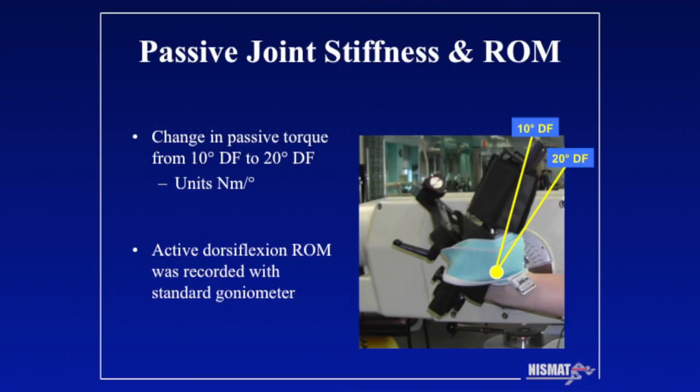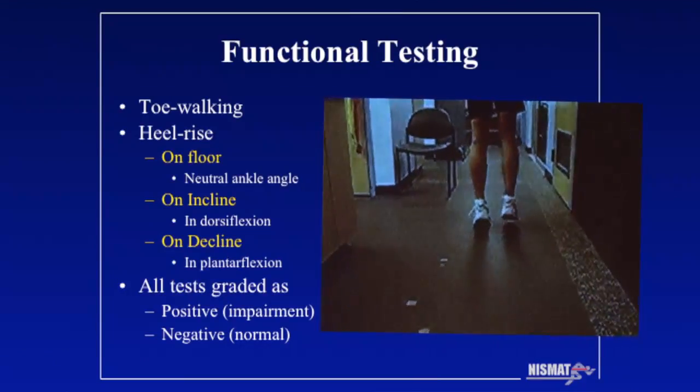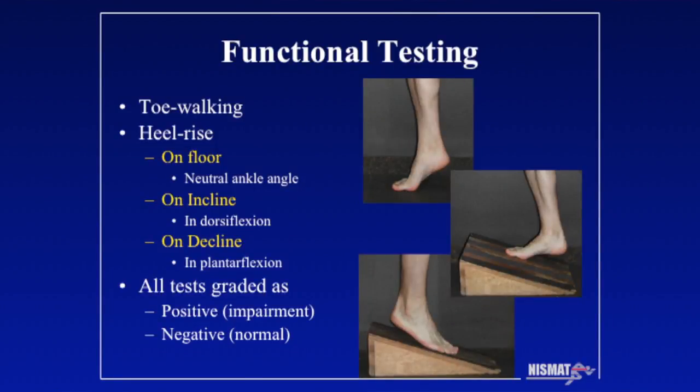We put them through our series of functional tests. This is our toe walking test, where we just have them walk on their tippy toes down the hallway, and you can see the decreased drop on that right side heel. Then we put them through our 3 heel rise tests. First we put them on the floor and have them do a plantarflexion heel rise. We put them on an incline, up the hill, and then on a decline so they're in that plantarflexed position. Then we grade them as positive, being impaired, or negative, being normal.